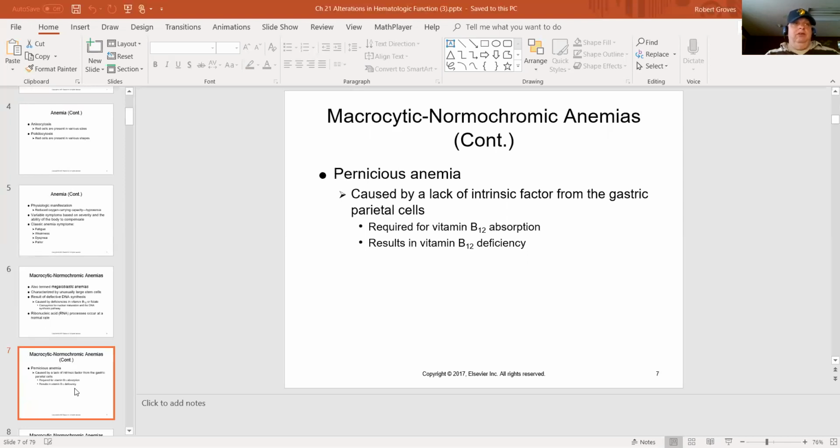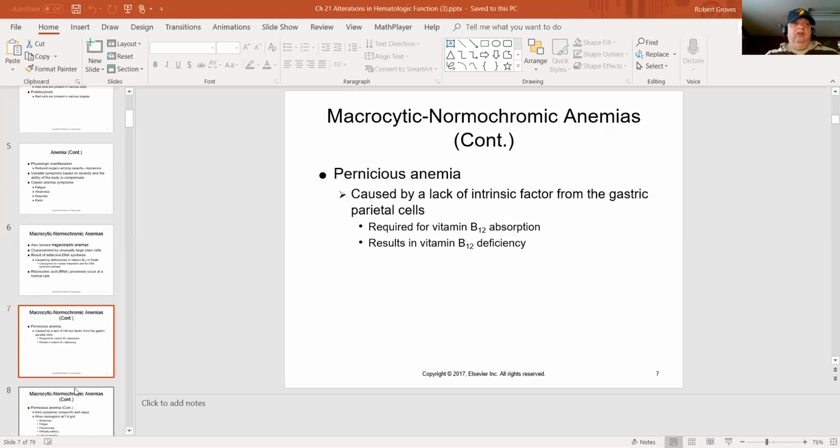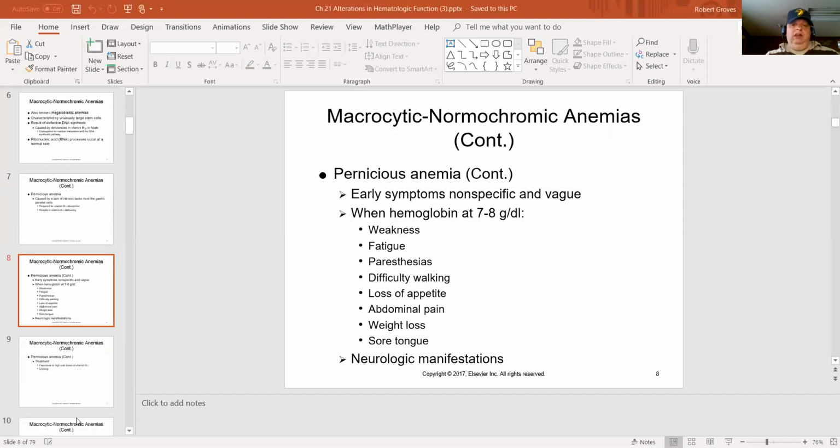Symptoms of pernicious anemia are fatigue, weakness, paresthesias, difficulty walking, anorexia, abdominal pain, weight loss, and sore tongue. In the most severe cases of pernicious anemia, an altered mental status can occur, confusion being the highlight.